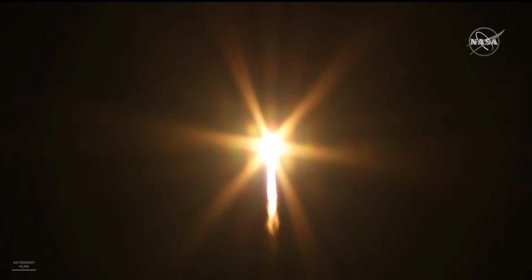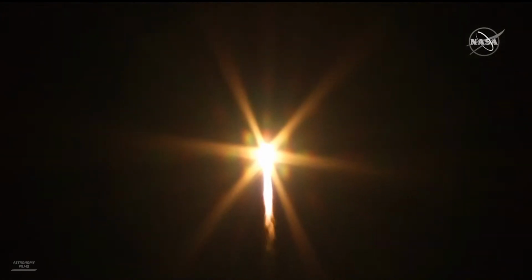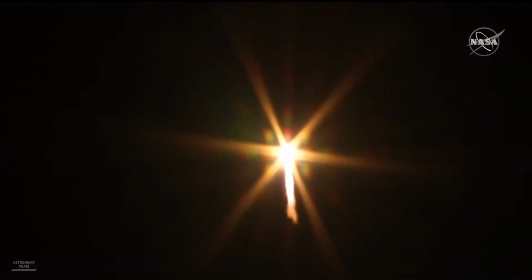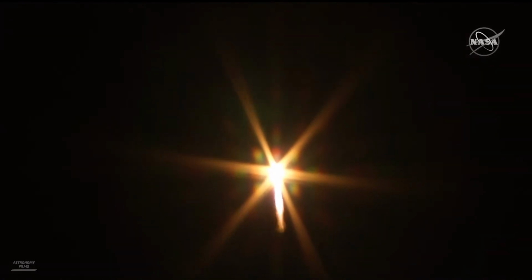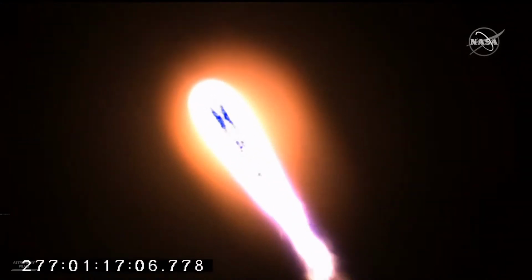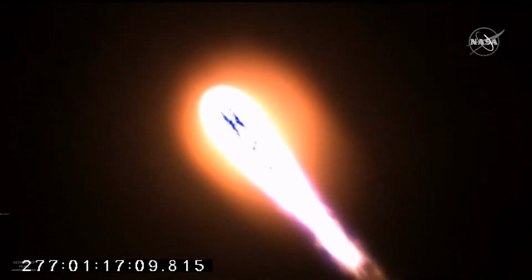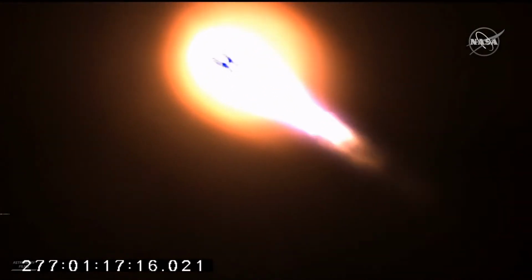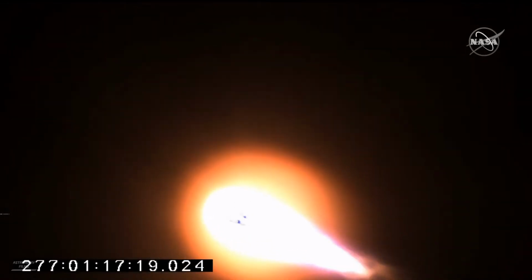Pitch and roll programmer in. Vehicle systems are nominal. Engines at 100%. Attitude nominal, vehicle subsystems nominal. Engines are steady and nominal, 100%. Altitude, 20,000 feet. 1 minute into the flight, everything looking good on Antares.